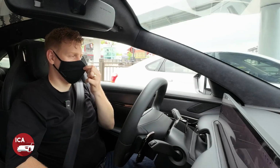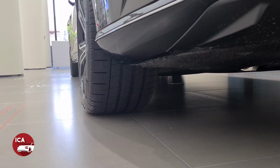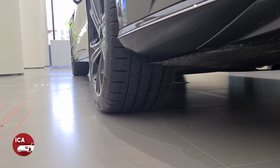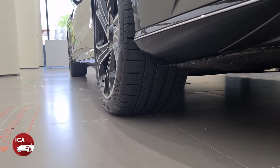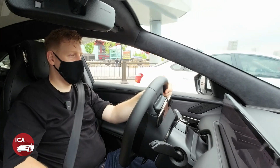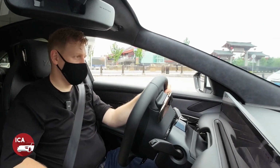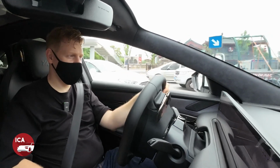Now, one thing that's interesting about the L7 is that the front and rear wheels have a different width. The front wheels are 245 millimeters wide. The rear wheels are 275 millimeters wide. So they're 3 centimeters wider on the back, which I believe will give you more of a rear drive bias, certainly in terms of handling.